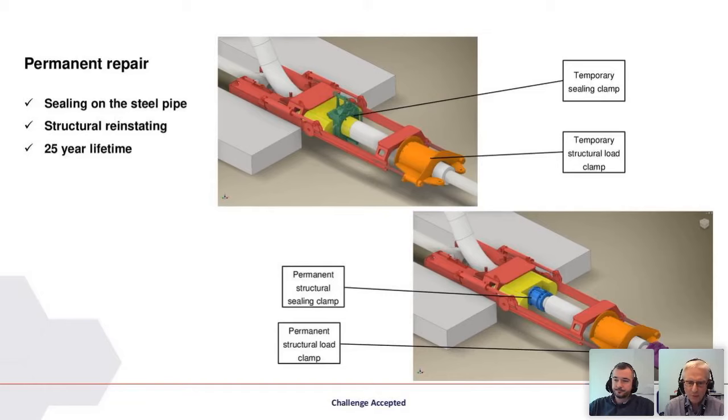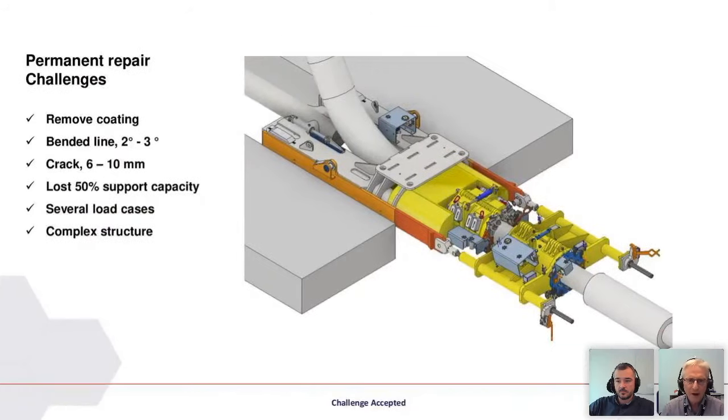So if you look to the clamp to the right bottom, you can see that we have a blue structural sealing clamp, and then behind boss and me, you can see a purple clamp that is going to be a permanent structural clamp. So what we are really going to obtain now is to have a system that can take the pressure and can take the loads permanently. And those loads are significantly higher than what we see in this intermediate period. So actually, if you jump to the next, I'll show you the solution. That's what it ended up with.